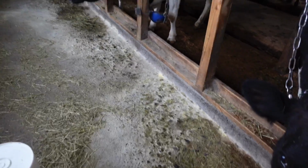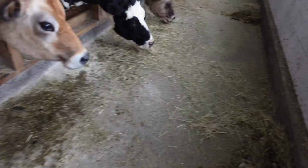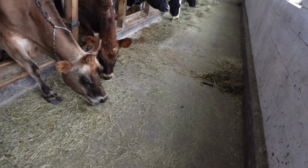I tried to sweep in some of the hay after I swept out the junk, just so they could finish up some of that hay that they missed this morning. Because they do push it pretty far away from themselves, so we have to go sweep it in pretty much every time we feed a bale.